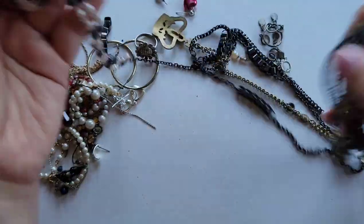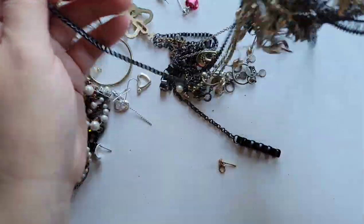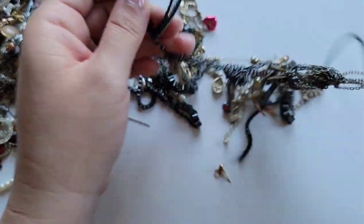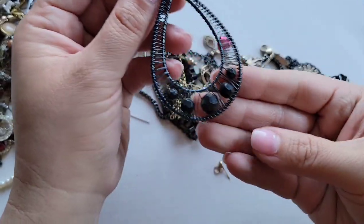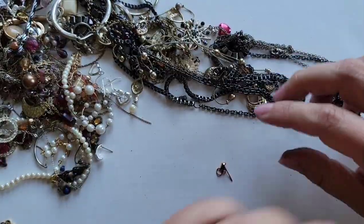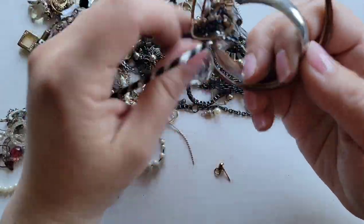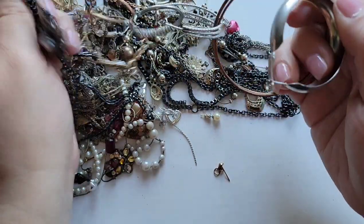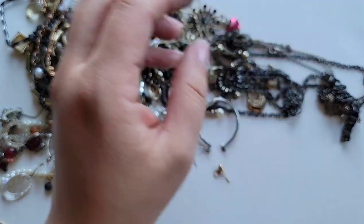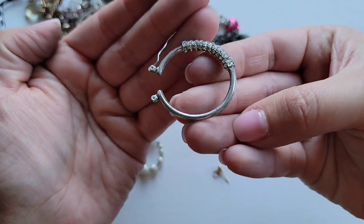And let's see, we're down to the nitty gritty. Here we have hematite and some faux pearls. Tangled up earring. We have that earring. Let's see here. This is just like tangled to the max. Let me see what else I could pull out. Some more bangles, a very worn down silver tone earring. Silver tone. Here's the other matching earring I found earlier. Oops, sorry, I'm out of the camera frame.